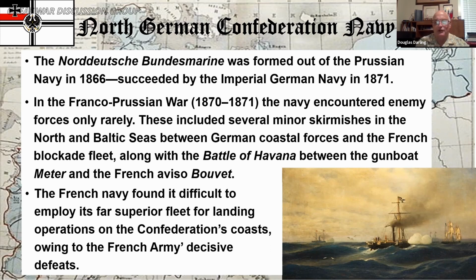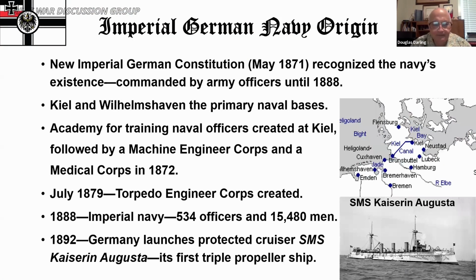The Navy didn't really do much during the Franco-Prussian War. The vastly superior French Navy blockaded it pretty much in its ports. There was a minor action between a gunboat in Havana, Cuba, and a French dispatch boat. Neither ship was sunk, captured, or anything else. They did exchange hostilities, though. And, of course, the French couldn't take advantage of their supremacy at sea during the Franco-Prussian War because of getting their hind ends handed to them by the German army. Okay.